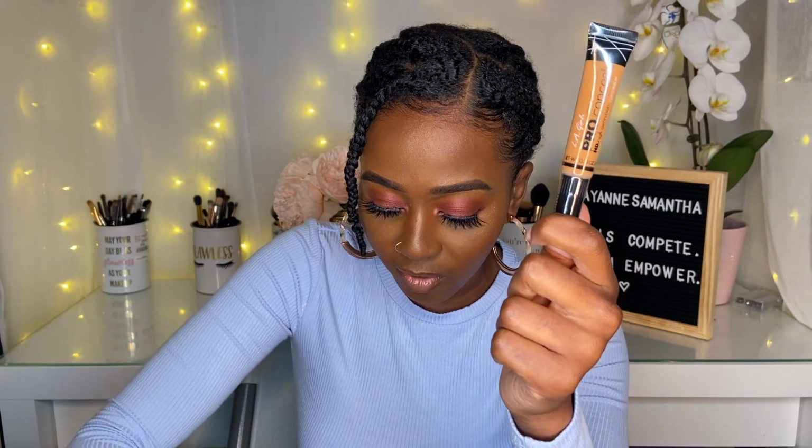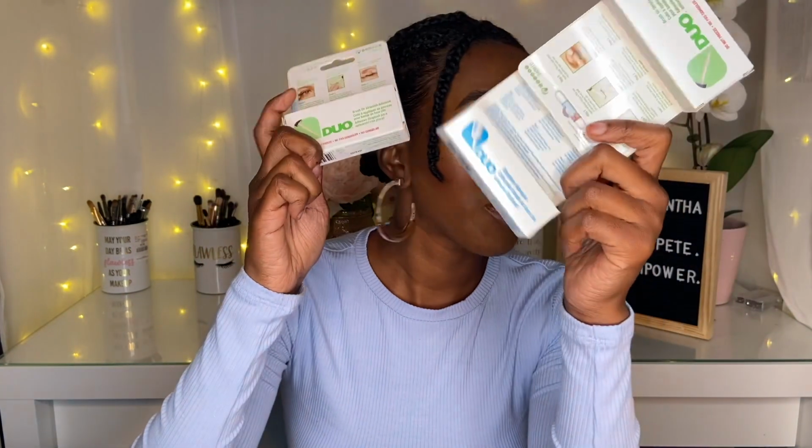The other thing that I got was my LA Girl Pro Conceal in the color Fawn. I was running out of that, and I have no idea why, you guys, but lash glue was sparse. Like, I checked on Amazon, I checked at Walmart, I checked at Shoppers Drug Mart, and I could not find the lash glue that I liked for the life of me. And thankfully the hair store did have it, but I had to wait forever to finally get it. But I did pick up 3 containers of lash glue.